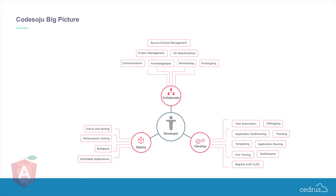The CodeSoju Gitbook does not have all of the topics that we are talking about here as a big picture. Being very optimistic, we want to cover every aspect of the SDLC when it comes to an application, a UI application. But anything you guys can contribute would be very welcome.